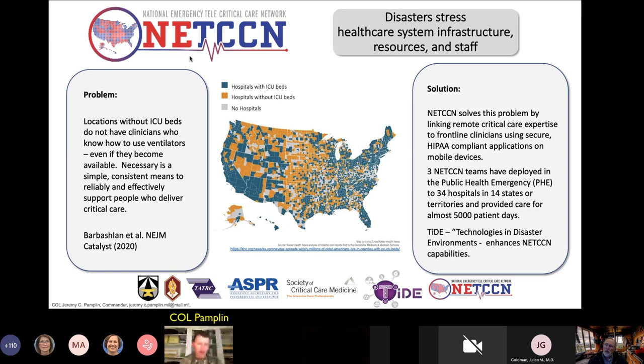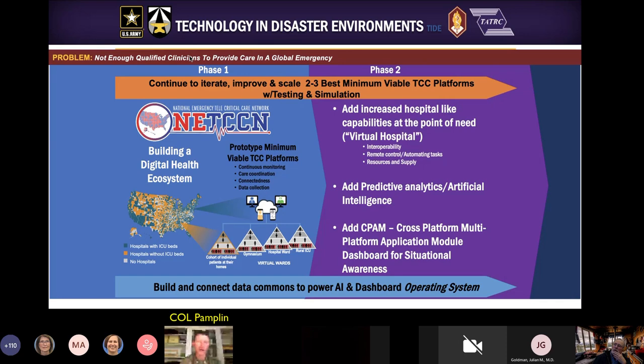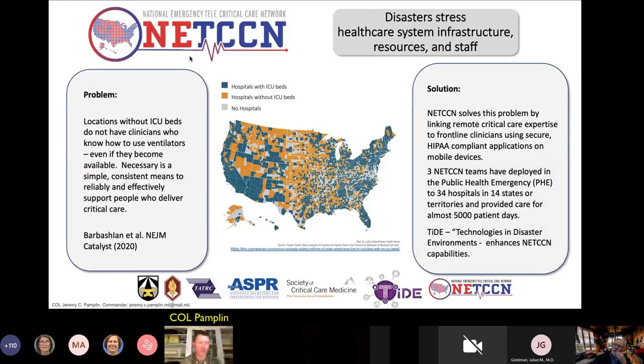As Alice has already mentioned, and you'll probably hear more than once today, this is interim work. Alice mentioned that the work you're seeing today began only 7 months ago. That work really began much longer than that. She also mentioned 20 years of investment. That's also true. But this particular project did begin this summer as part of the overall Tide ecosystem of work, and it will eventually be connected in with the National Emergency Telecritical Care efforts.